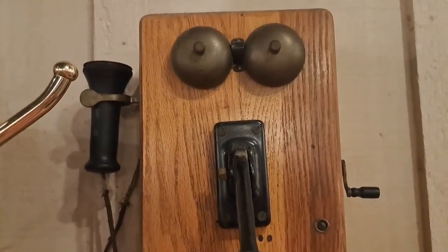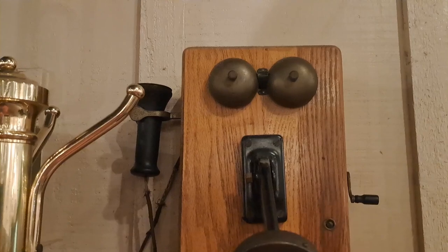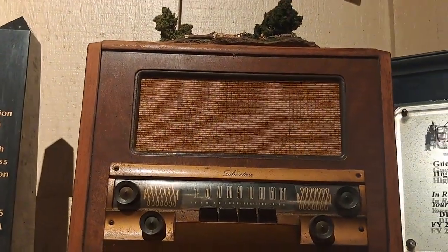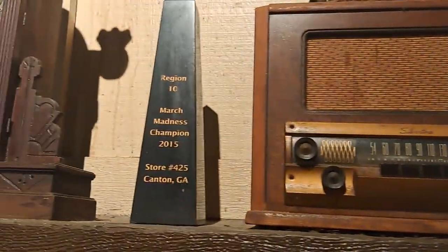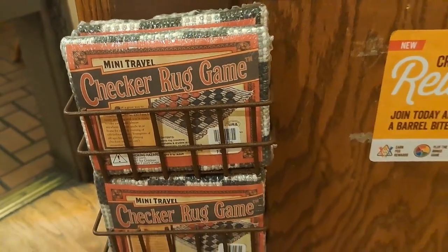There's an old-timey phone right here. Isn't that cool? That's pretty awesome. Here's an old radio. Cute. You can even get the checker rug game right here. You can buy one of those.